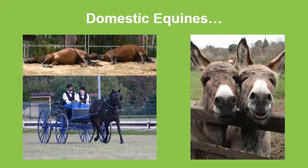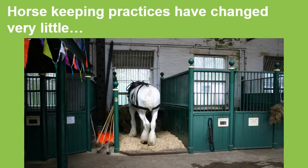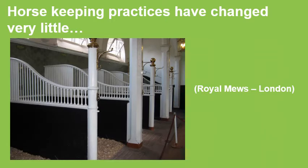First, we'll look at why we keep horses the way we do. In many ways, horsekeeping practices have changed very little since the time when horses were kept for work, in terms of stabling, etc. These stalls have been in use for hundreds of years and are still in use in places such as the Royal Mews in London and the famous Spanish Riding School in Vienna.